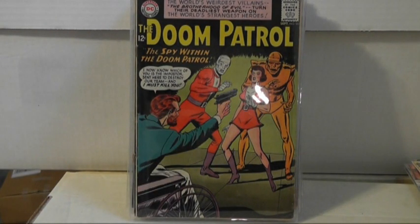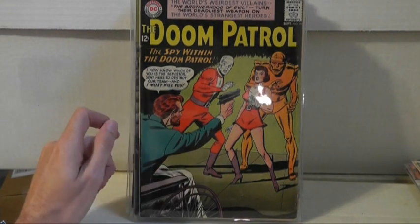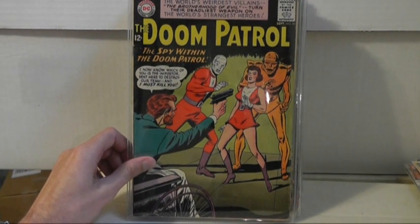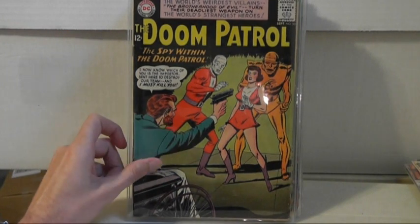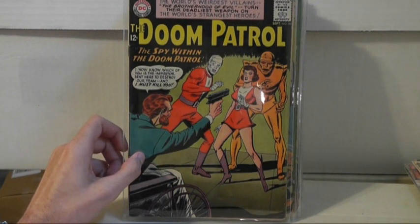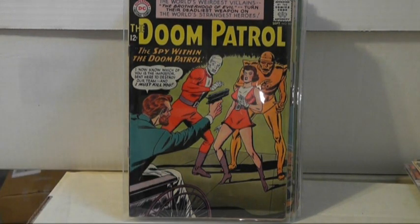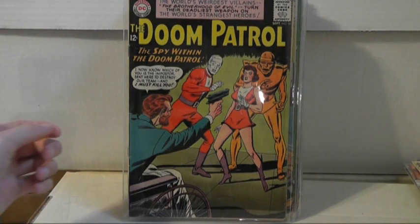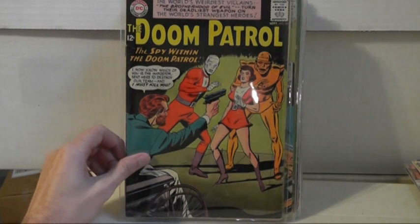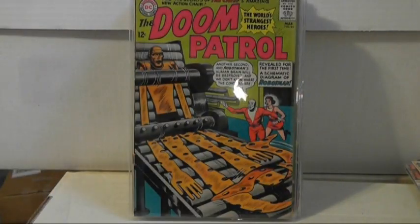This is Doom Patrol. They changed to the red costume in this issue. Is issue 90. And this is the costume they sport from here on out most of the time and whatnot. The world's weirdest villains, Brother of Evil, turn their deadliest weapon on the world's strangest heroes. And of course, what's their deadliest weapon? Chief. Anyway, I love this cover. This is a great cover.